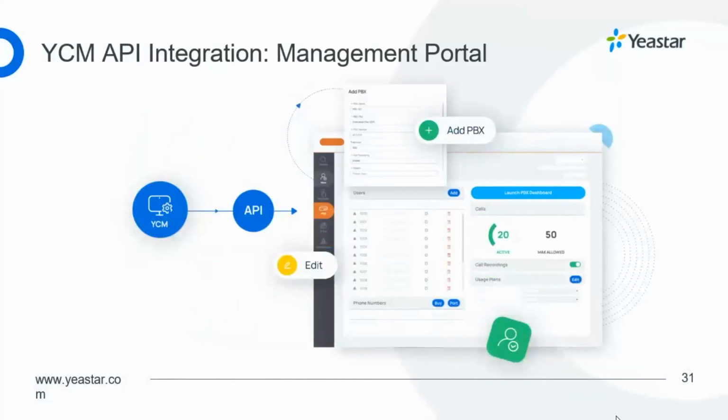Also, even for the YCM platform, the API feature is supported. First of all, we can use the API to customize individual users' instances. You can also use the API for the YCM platform. So if you have your own management portal, you can make it work together with our YCM platform. Just like I said, we call this a UCaaS platform, a UCaaS solution. If you're going to run everything by yourself and truly make it UCaaS, I'm pretty sure you probably have your own platform to manage everything. So you can also make this work together with our YCM.